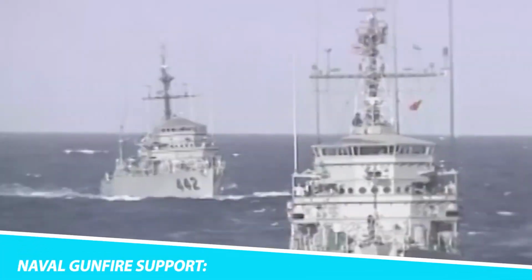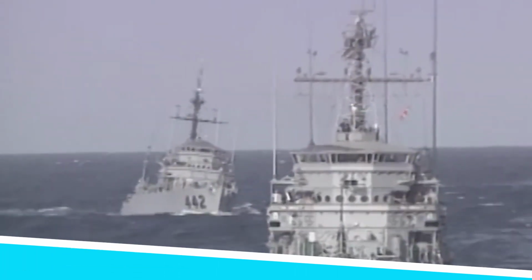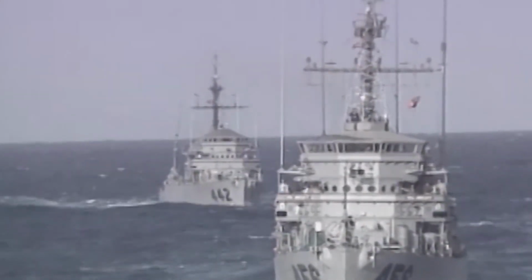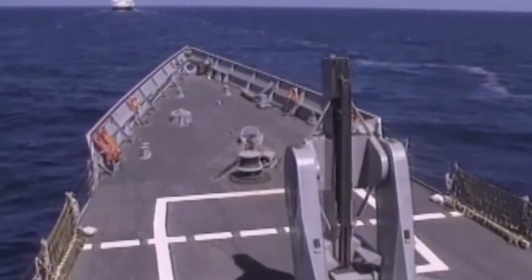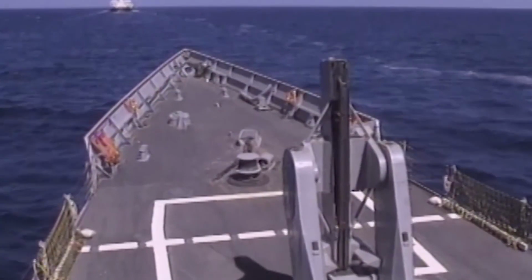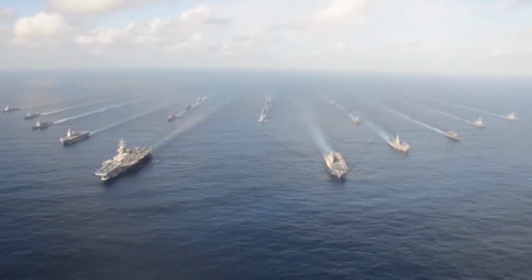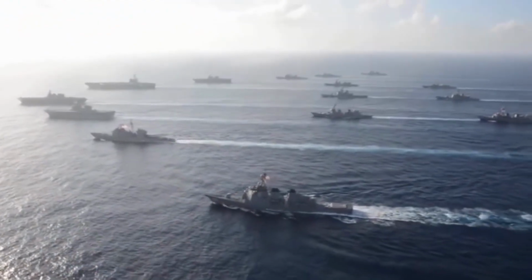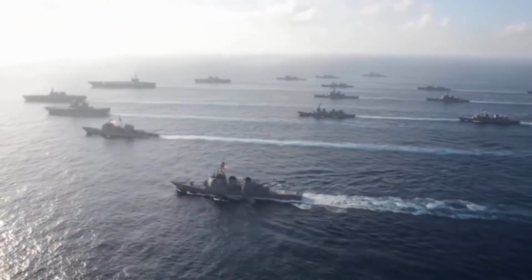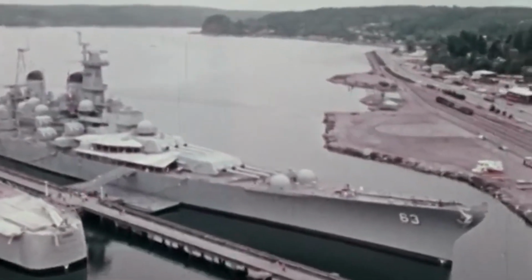Naval gunfire support. Naval gunfire support, provided by the battleships, played a critical role in neutralizing coastal defenses and supporting amphibious operations. The battleships' ability to launch projectiles weighing thousands of pounds from over 20 miles away allowed them to reach targets inaccessible to other artillery platforms. They destroyed enemy bunkers, artillery emplacements, and communication centers, creating a path for the coalition forces to advance.